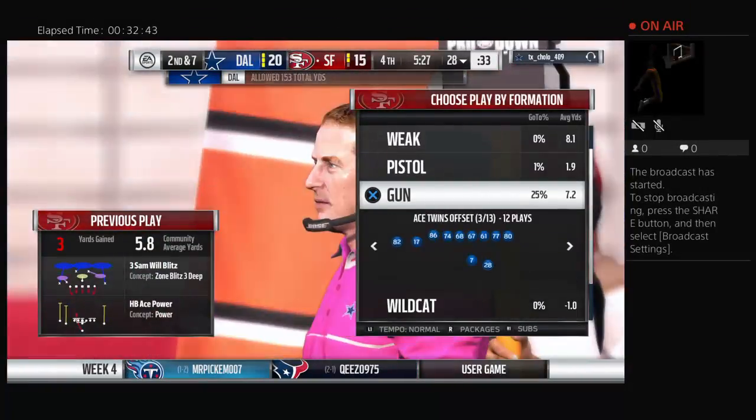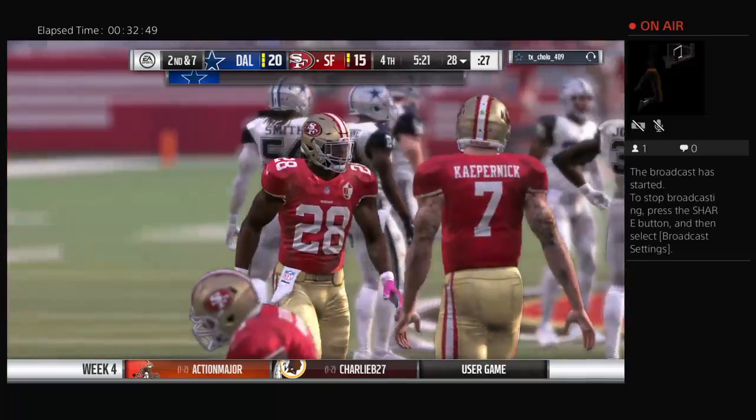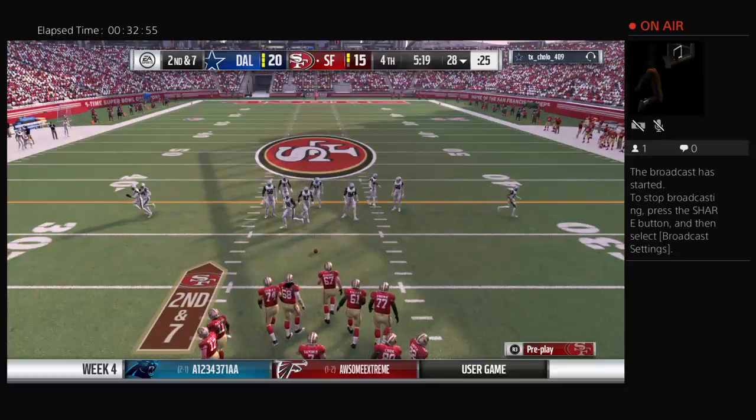Partner, you know I love to point out when teams break tendency and do something a little bit different from the norm. But when you run the ball in the first play of the drive, that's not a tendency breaker at all. That's just trying to establish yourself as you move forward. Here we go with 2nd and 7.